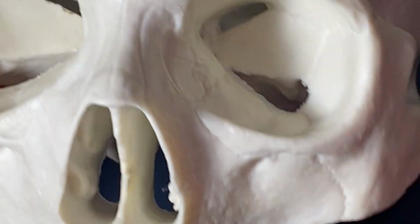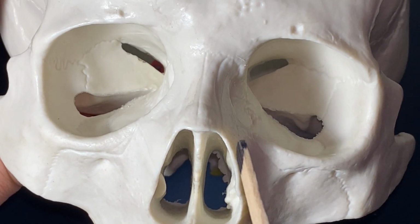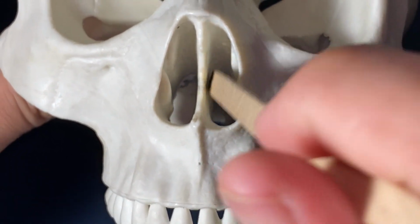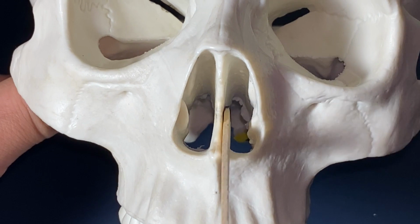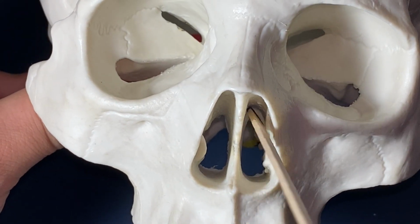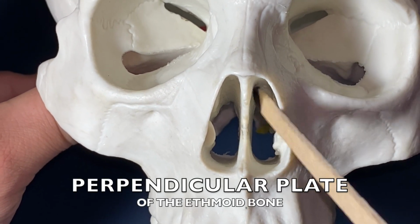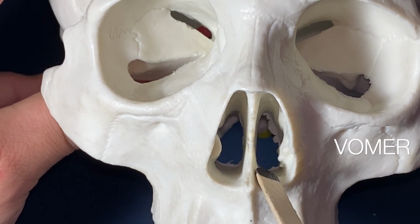Let's take a look at this structure, which is really, really important. This right here, this is the nasal septum. Septum refers to a partition or a wall. So the bony septum of your nose is made out of two bones. The first upper half, all of this upper half, it's made out of the perpendicular plate of the ethmoid bone, while this lower half is made by the vomer.